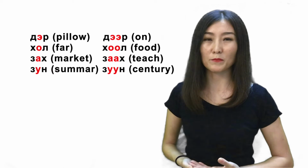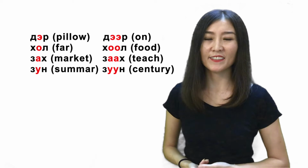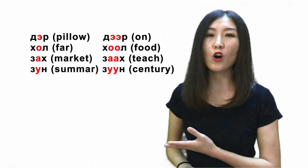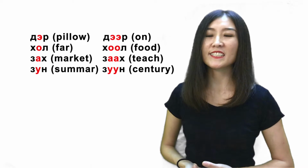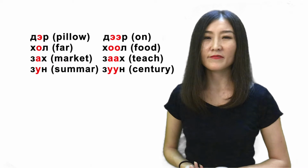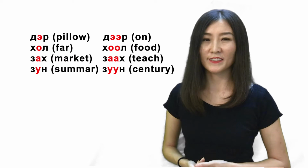Here are some more examples. Der is pillow, deer is on, hol is far, hool is food. Zah is market, but zaah is to teach. Zun is summer, but zuun is century.